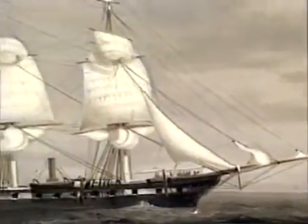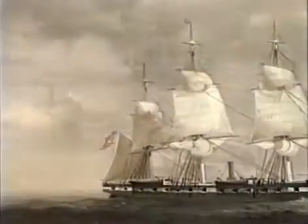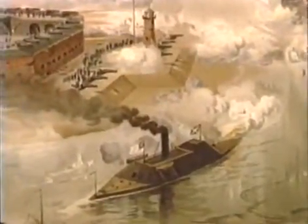The Hartford and her escort then plowed through the minefield. And although she struck several mines, they all proved to be duds. The rest of Farragut's ships followed, each making it safely through the minefield, only to be attacked one by one by the Tennessee and her escorts.